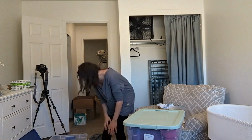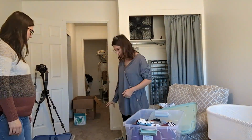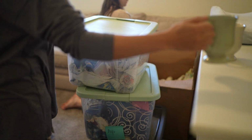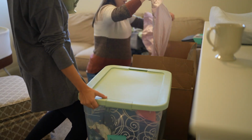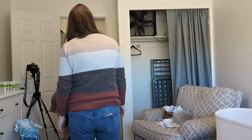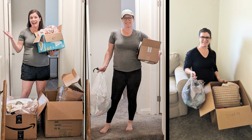We also emptied out this extra large storage bin so that her husband could use it in the garage because it's easier for him to lift. So she's not having to haul around this really heavy container full of clothes when they'll fit into a different one anyway and be easier to maneuver. And just putting it away so she could function in her space. And just look how much stuff she got rid of from that little closet.